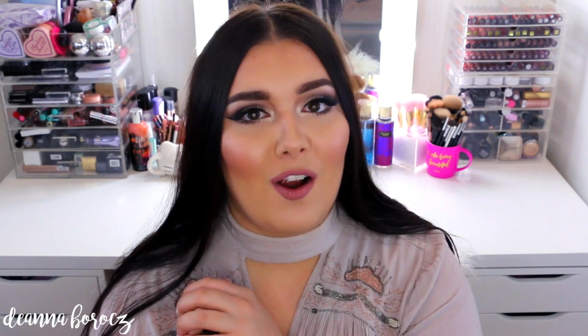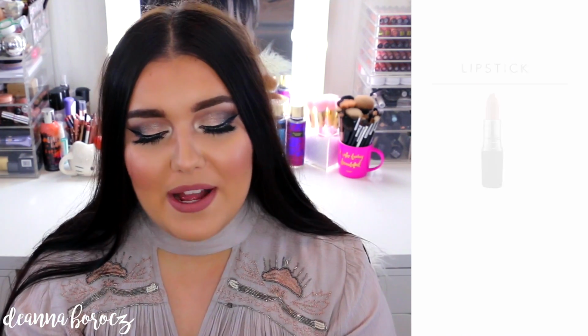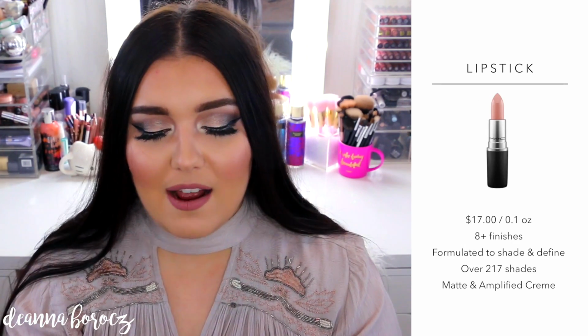And then of course I started discovering other brands and other places to buy makeup, but I feel like I always bought at least 1 or 2 lipsticks whenever I passed by MAC or went into MAC or had something that I wanted from MAC. So MAC lipsticks are of course some of my favorites. As you can see, I got 3 of the Mariah Carey ones and I also picked up 2 of their permanent ones. So I got an amplified cream and I also got a matte.